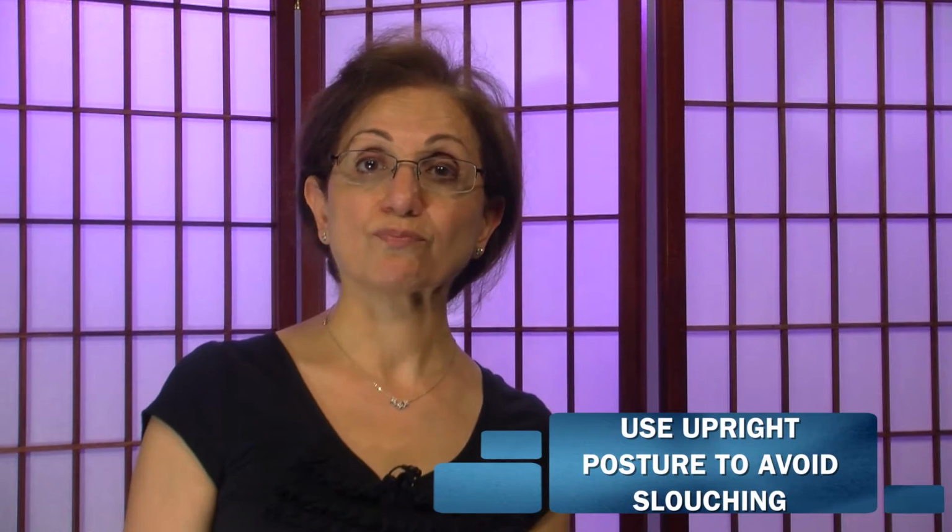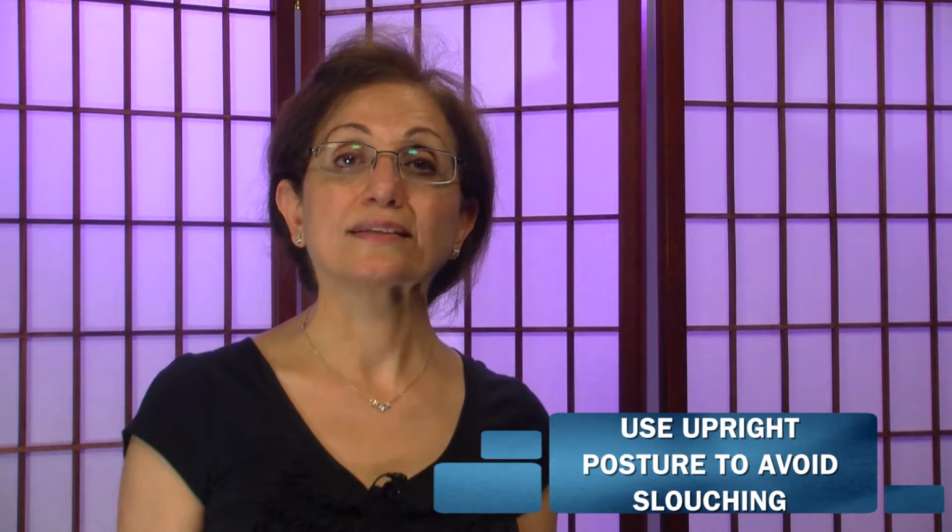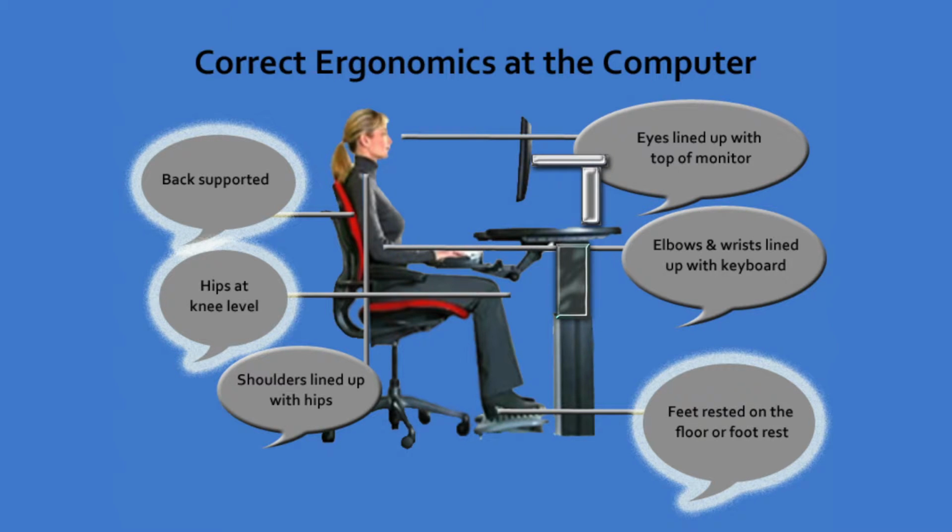Avoid slouching by having the back support or a folded towel that can give you support. It can also help you to have an upright posture when you're sitting. When you align your hips and your shoulders, your neck will automatically be in a much better posture.